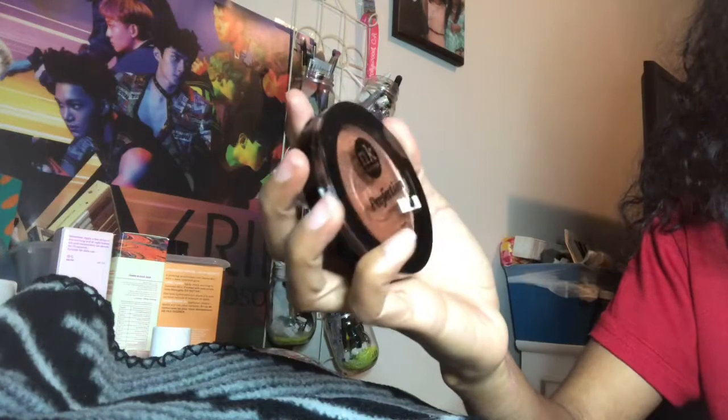Anyways, next I have this Artist Couture loose highlighter. I don't use loose highlighters that much, so I'm going to declutter this. It's a nice formula, but I just don't use loose highlighter. This one is in the shade Yas Queen.